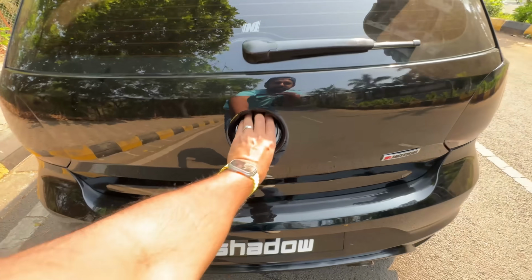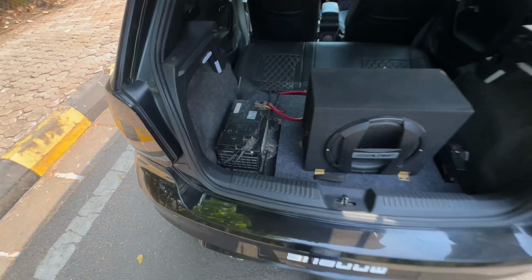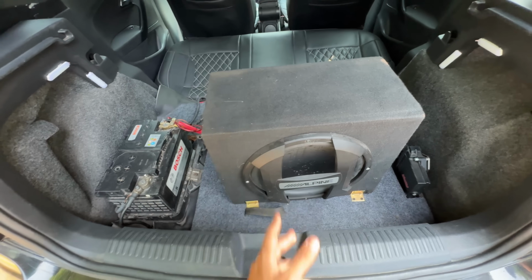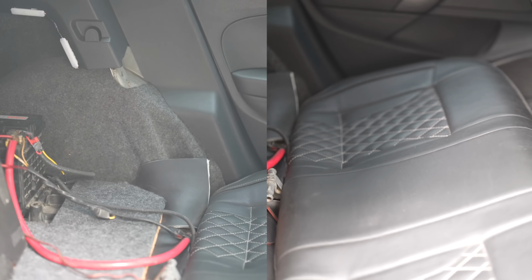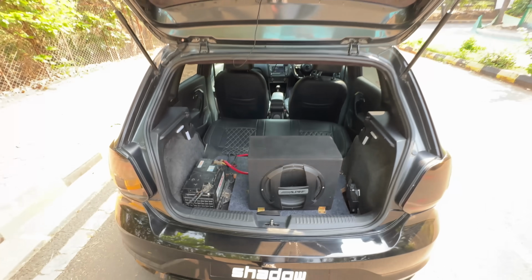Straight away, let me open the boot, and there you will be surprised to see that the battery is placed right there. You get a subwoofer, which obviously adds to weight, but you can remove it and throw it if you so wish. And he's actually removed this backrest, and I don't know why he's done that. But anyways, that has also been done. And yeah, it is quite an interesting build.